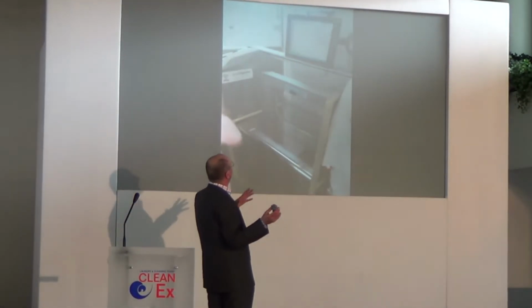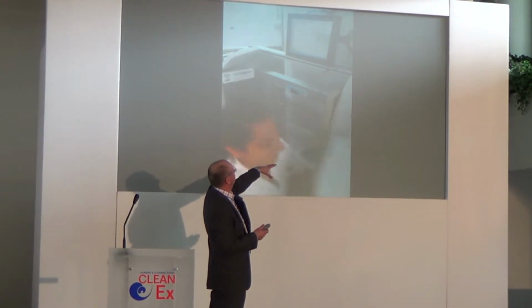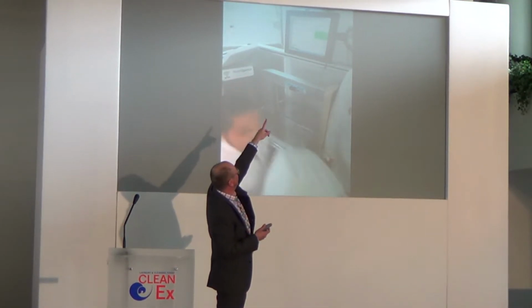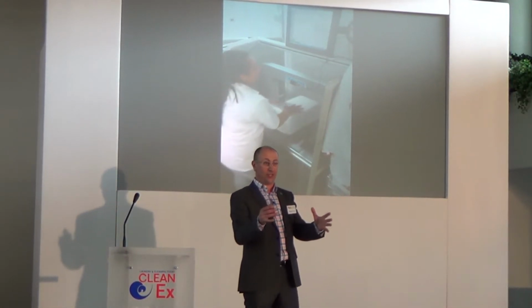Here you've actually got a bundling station. The products go down, they get bundled. Here she's got some towels, and we've got the antenna rigged on the side and the screen. She's actually checking as she's bundling that there are 10 towels in that bundle, and they are all the same size towels.